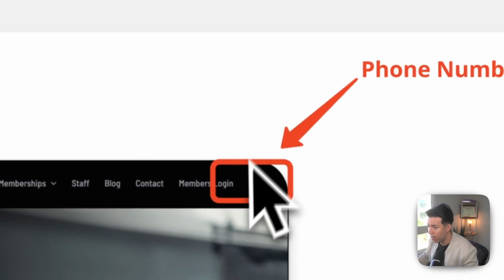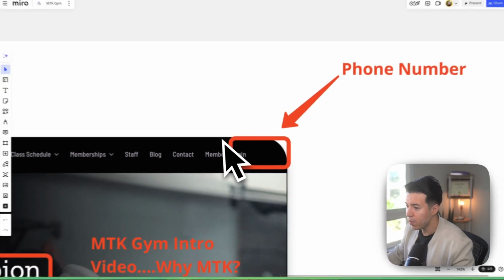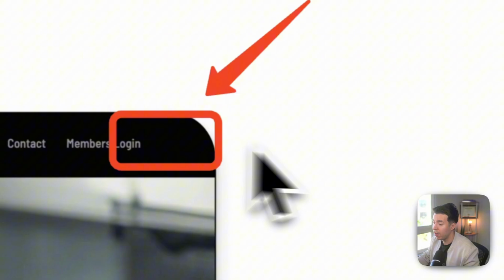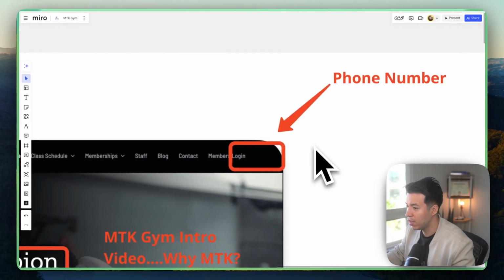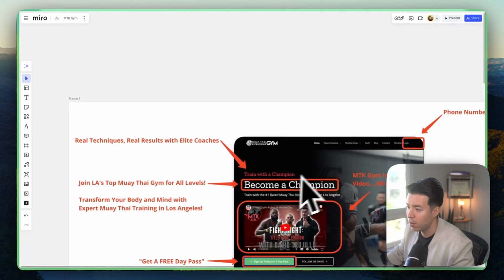So right off the bat, one thing I would add here is a call to action button. Something like contact us, get started, sign up, right? I would even also add a phone number, especially if it's a local business where people generally like to call to get more information, but definitely want a call to action here at the top right.